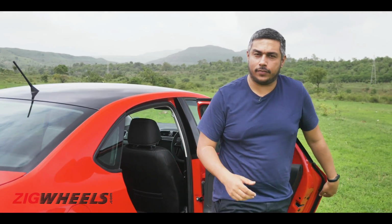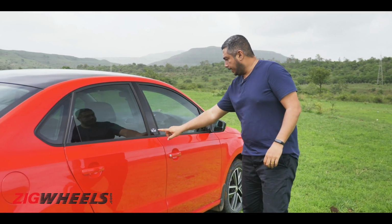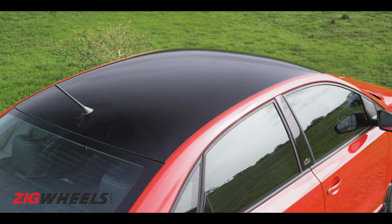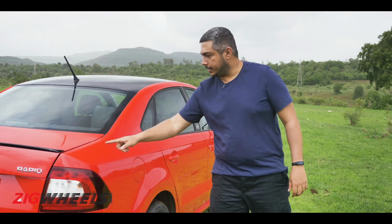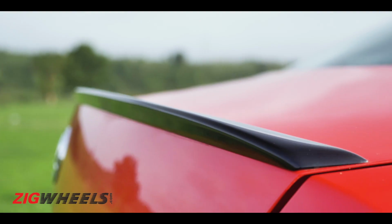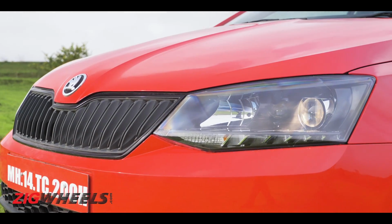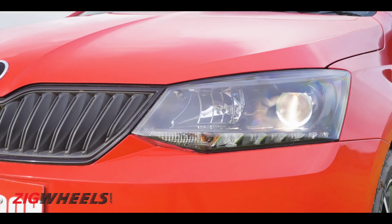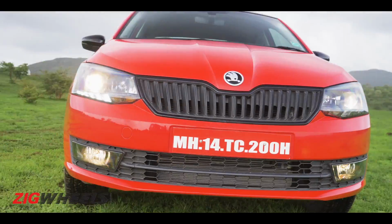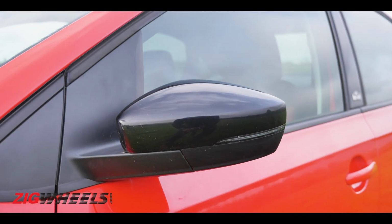And on the outside of the Monte Carlo, well, there are a few distinguishing features like this badge on the B pillar, these black alloys, a blacked out roof, and this black spoiler on the boot. The rest of the exteriors are unchanged, with halogen projector headlamps and LED DRLs. The Monte Carlo grille is all black, while the other variants feature a chrome surround. Gloss black exterior mirrors are also reserved for just the Monte Carlo and Onyx variants.